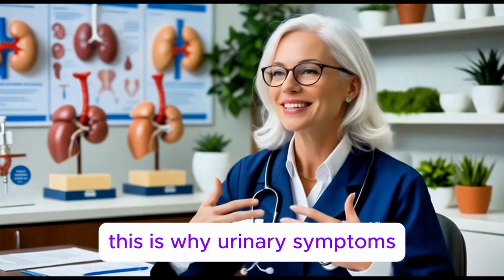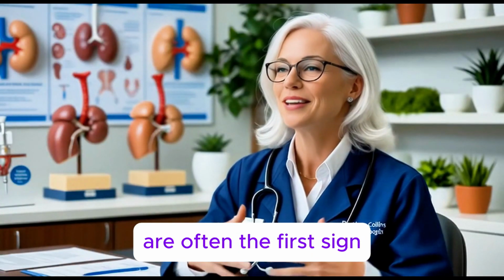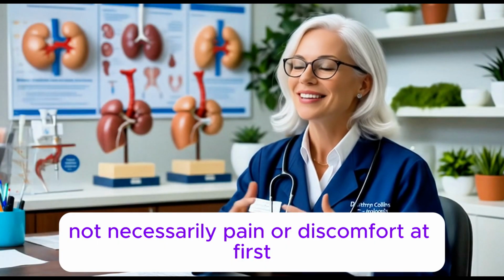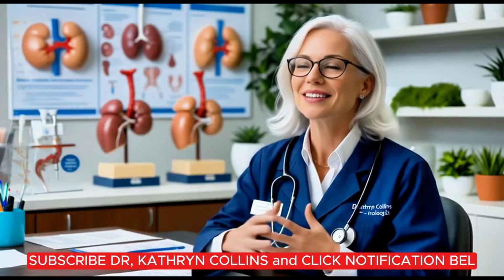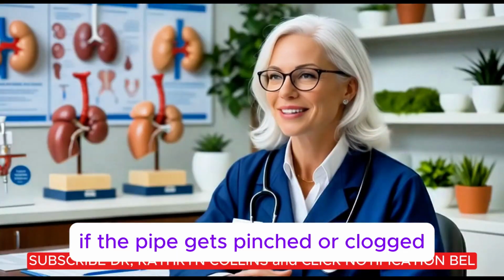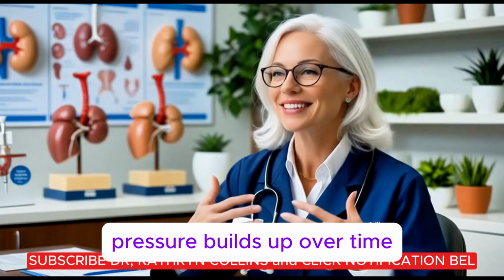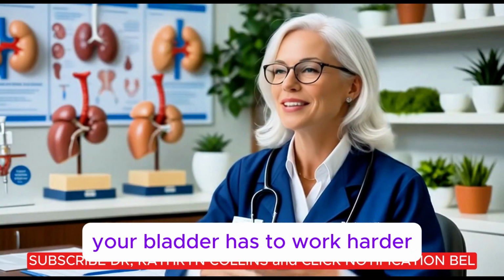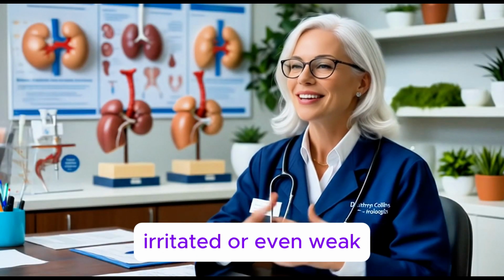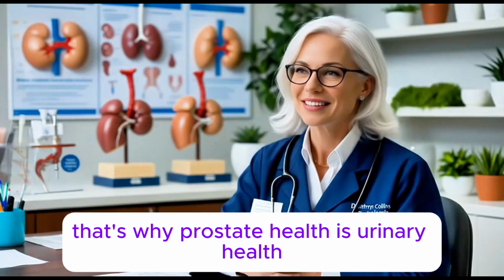This is why urinary symptoms are often the first sign something's going on with your prostate, not necessarily pain or discomfort at first. Think of your urinary system like plumbing. If the pipe gets pinched or clogged, pressure builds up. Over time, your bladder has to work harder, and eventually it can become overactive, irritated, or even weak. That's why prostate health is urinary health.